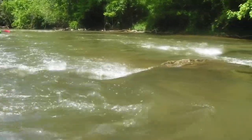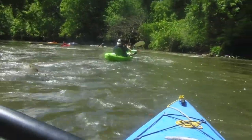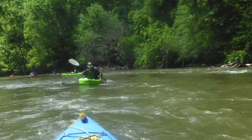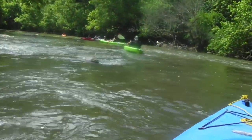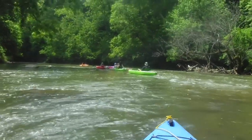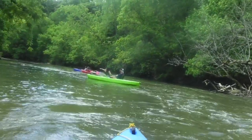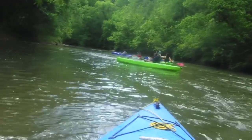Look at those rocks. Just gotta thread our way through here. There's some more rocks. Where?